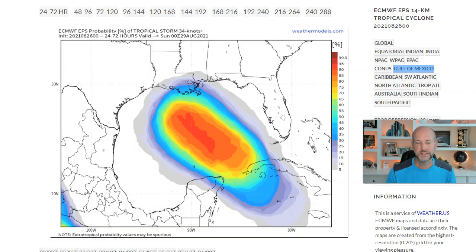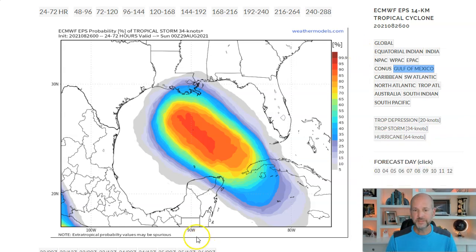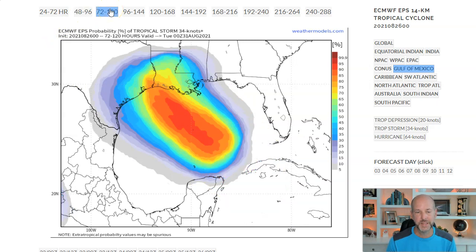Another way to look at this is the probabilities of seeing a tropical storm or depression form. And I think this is a better way to look at models this far out because you're looking at a huge spread of possibilities, but the most likely being right here in the middle. So this is where we think it's going to be in the next 72 hours, 48 hours to 96 hours, 72 to 120.